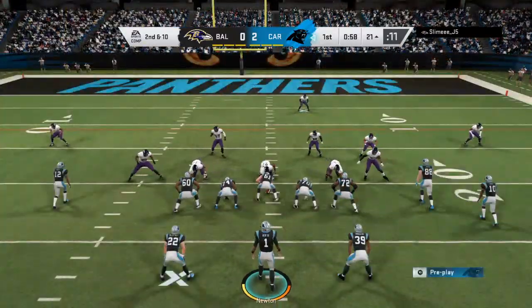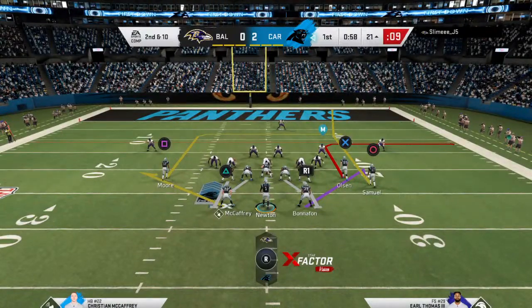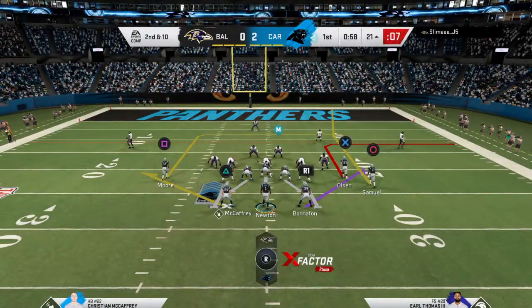Let's put them on the buses. Let's put that team on the bus.